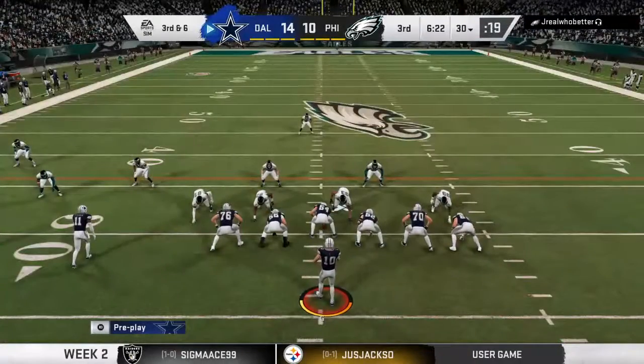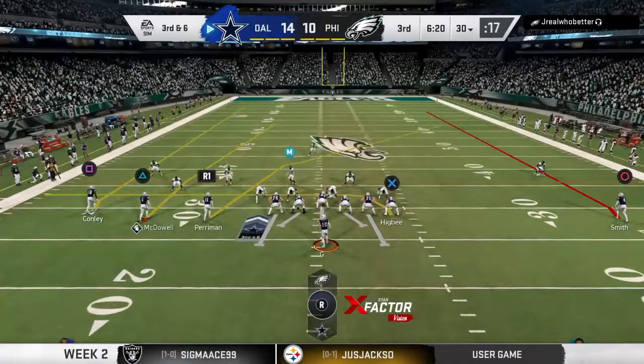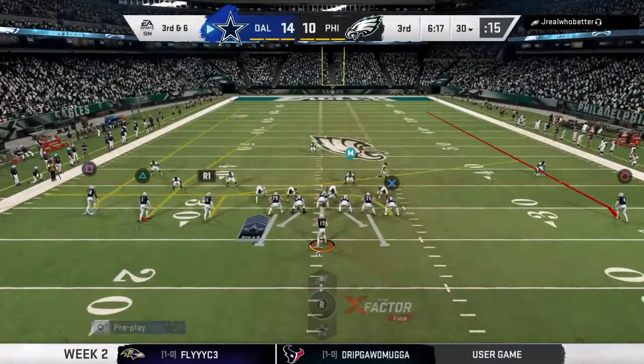Here we go, here we go. 60 outlaw. Greystone, travel. Hey, team 6, team 6.